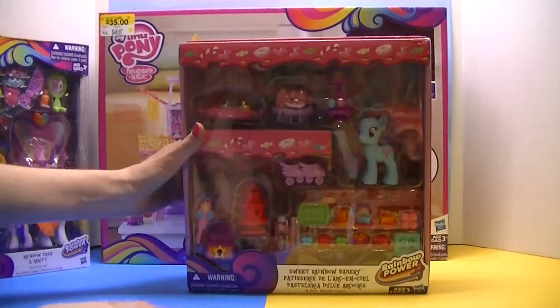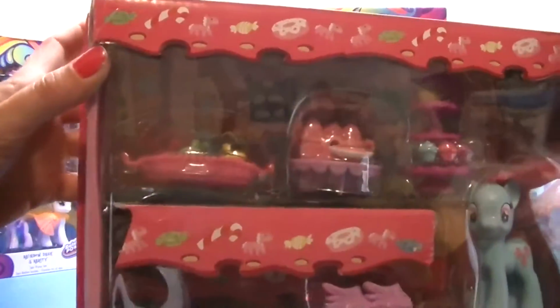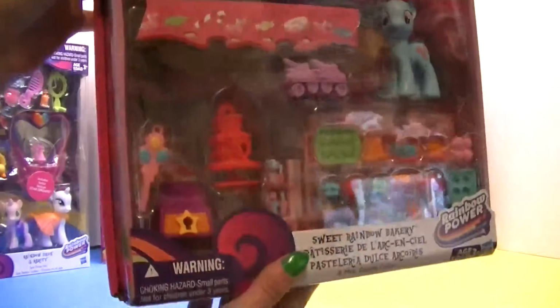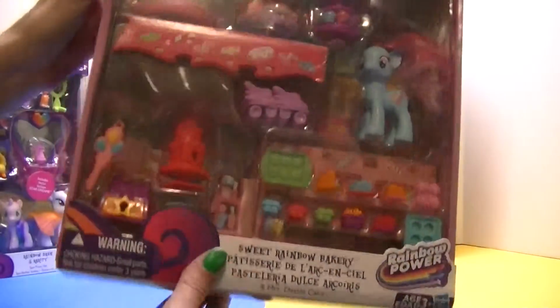And over here, got this also at Walmart on sale. Awesome price, $15. And this one comes with Mrs. Dazzle Cake. Very pretty pony. And all these little accessories for her bakery, which I thought would be great with the castle. What do you guys think?